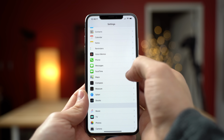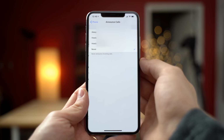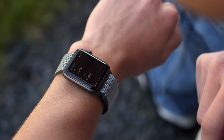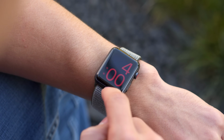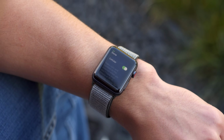To enable the Announce Calls feature, head to Settings, Phone, Announce Calls, and switch it to either headphones only or headphones and car. For those into running, the Apple Watch Series 3 or 4 are perfect since you can get one with LTE, allowing you to completely leave your iPhone behind and go on a run. While on the run, you'll be getting all of your notifications, phone calls, and you can listen to music.